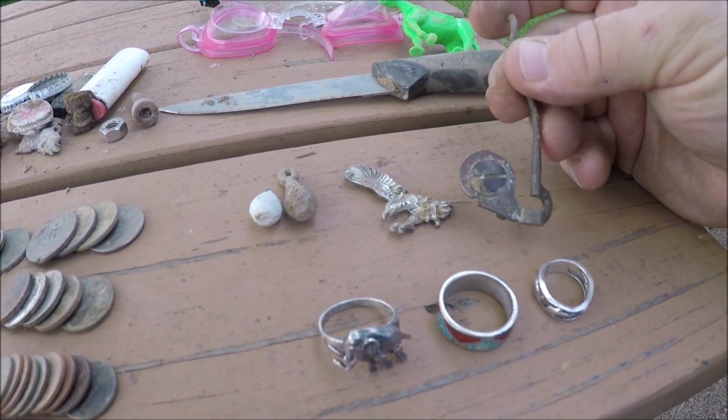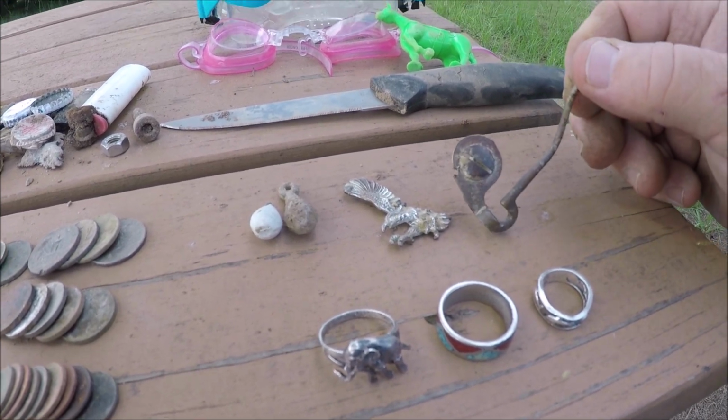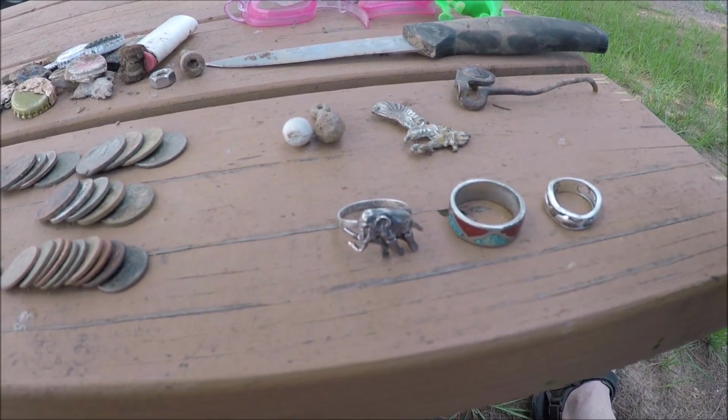Some kind of copper piece here. I'm not quite sure what that went on. Maybe a piece of a boat. Nah, I don't know. I did wind up getting me 3 rings today.